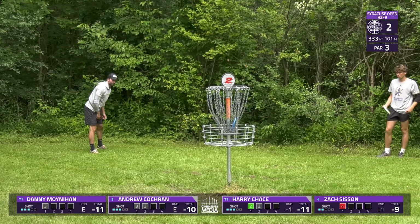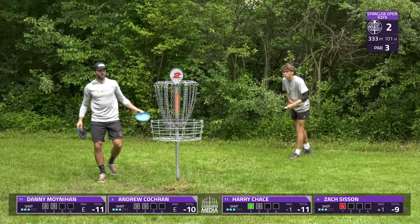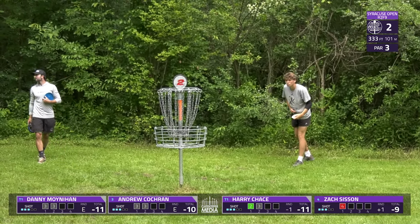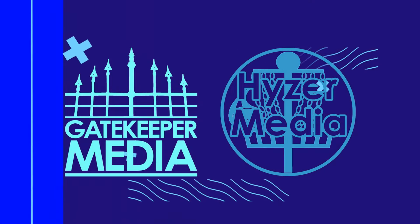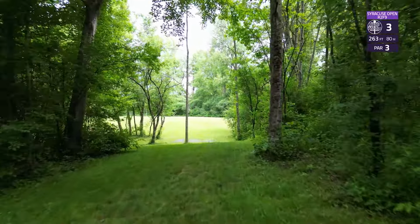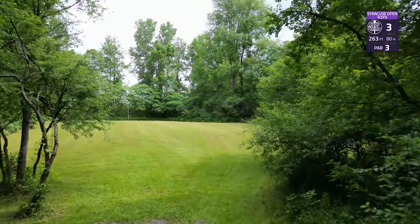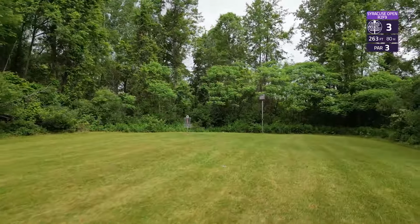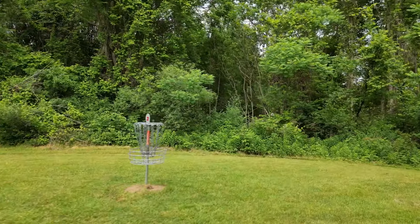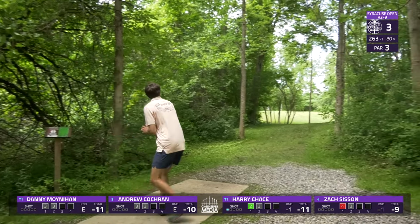And starting off this course, this is definitely the harder of the 2 courses at the Clay Park. These 2 holes kind of are bonuses, and if you can get one of them, you're pretty happy about that. Once you get to the 3rd hole, that's when we want to start really pushing and scoring on this course. So this is a par 3, 263 feet. Got to hit a gap, a tunnel out of this gap, and then it's just pretty open from here. It's slightly uphill, not much, but an overstable mid, fairway, just pushing off to the left.